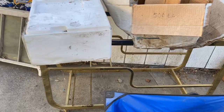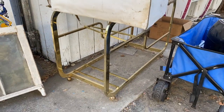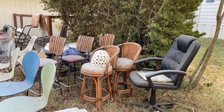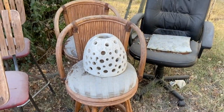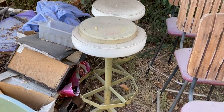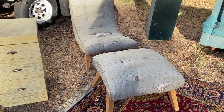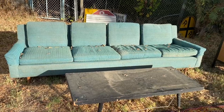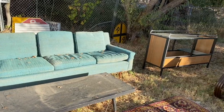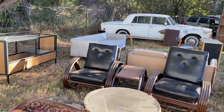We're going to take a look at all the furniture that's been sitting out. Some of it's in great condition, some of it's in really bad condition, but we're going to see it all. Every piece is covered in dust, so make sure you bring your imagination with you. But just imagine these recovered, refinished. If you like to paint furniture, or if you like to restain furniture, or if you know how to do upholstery, this is really a treasure trove.